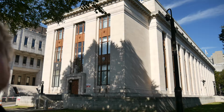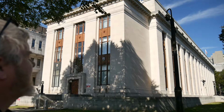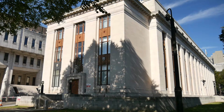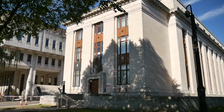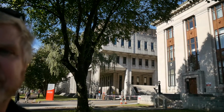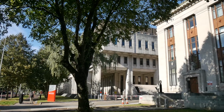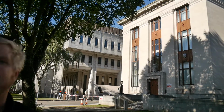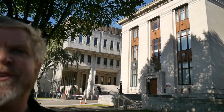Absolutely fantastic neoclassical design, just wonderful to look at. And then the building behind, that looks more, well, it was described once as bureaucracy under siege.